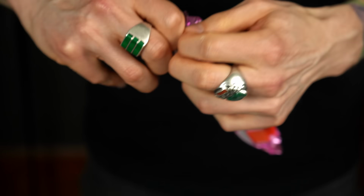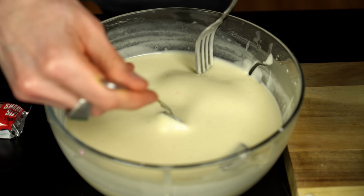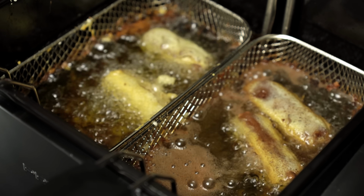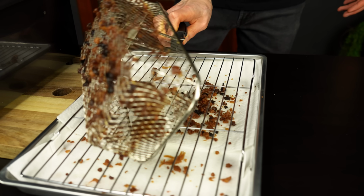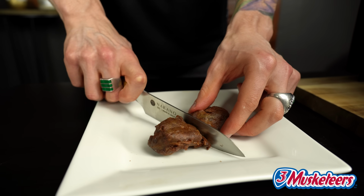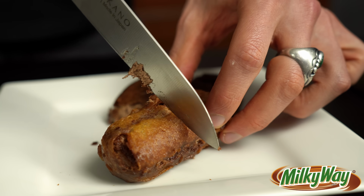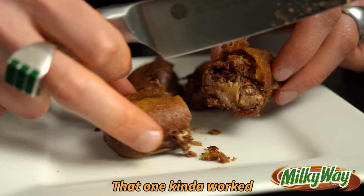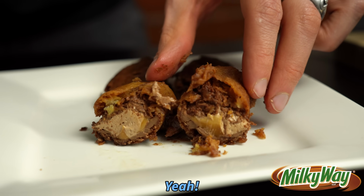Fresh out the freezer as we saw recommended online, but we managed to overlook one very important thing. I don't think that worked. I don't think this one worked at all. The batter recipe for deep frying chocolate bars on that same website was completely different, but we only bought one of each, so we're trying these regardless. That one kind of worked a little bit. Yeah.